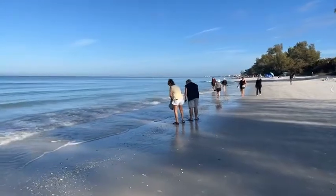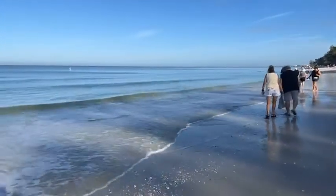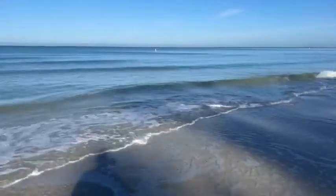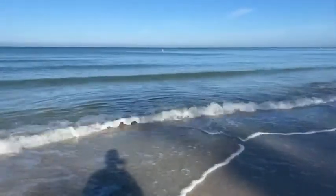Seen a lot of shells this morning. We were checking out a few little piles of shells. Didn't really see much of anything this morning.